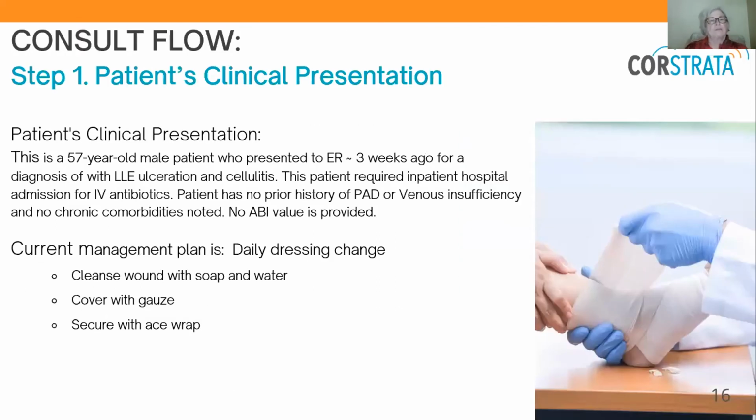So let's go through a consult flow so you can see. This is a 57-year-old male patient. He went to the ER about 3 weeks ago, and he had a left lower extremity ulceration. He also had some cellulitis. He required an inpatient stay for IV antibiotics. He had no history of any kind of venous or arterial insufficiency, and no chronic comorbidities were noted. We did not have an ABI value, though, and that was something we would like to have seen. The current management plan for this patient was a daily dressing change: cleanse the wound with soap and water, cover with gauze, and secure with an ACE wrap.